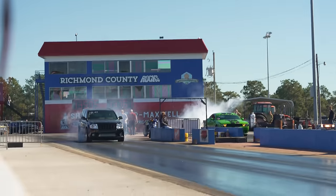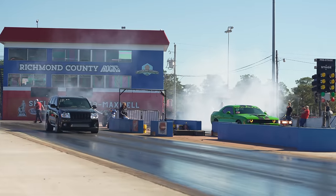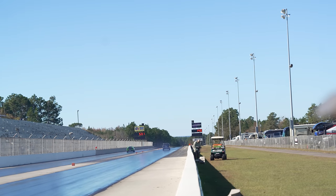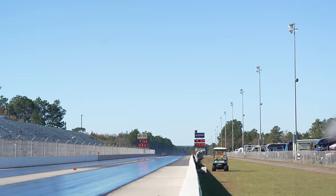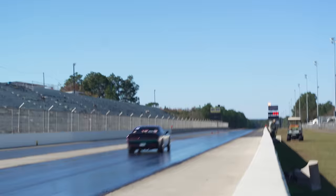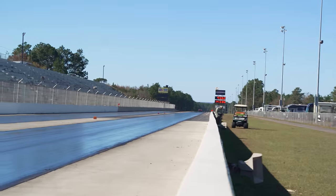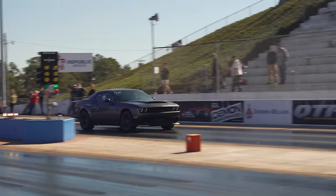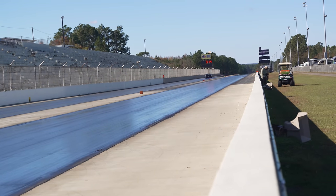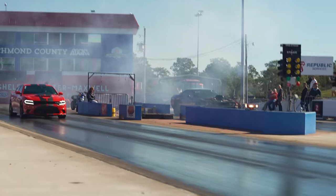Look at that Jeep getting sideways. That's close. And yeah, you're right. Yeah, 1100 to the crank. Yeah, monster.